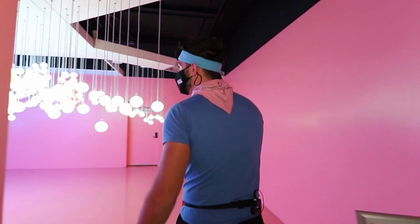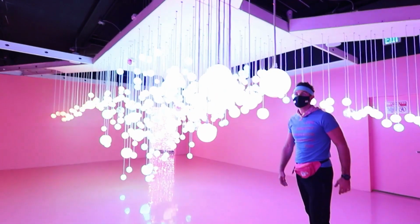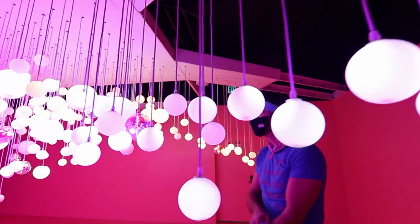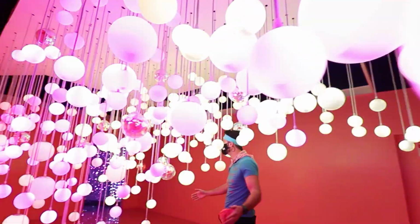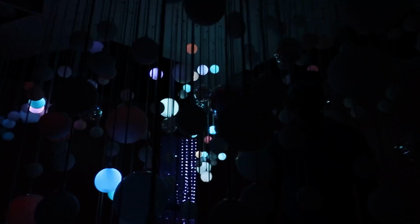Let's go check out this room. It looks like they've got bubbles. Whoa! Look at this! It's all these beautiful lights hanging from these wires. Whoa. This is so cool! It looks like we're in a dream, doesn't it?